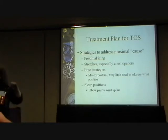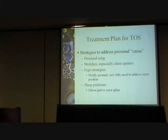Stretches, especially chest openers, which we do have slides on. Ergo strategies, which should be in the treatment plan of the handout that's my eval template, not the PowerPoint slides. And I do have an article link on that too. The article just kind of covers the basics. I mean, I usually do a two-hour class for my clients to really explain the rationale, which kind of gets that good compliance. If they can understand the wheres and why fors, then they can prioritize what strategies they're going to do in their stressful lives.